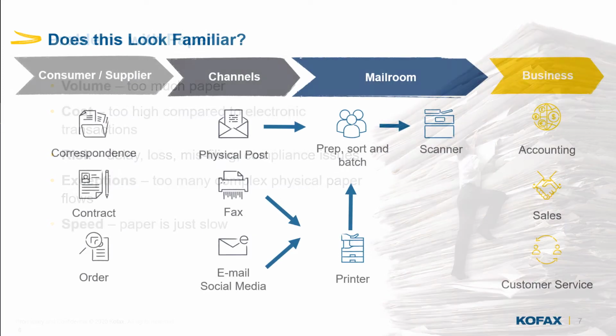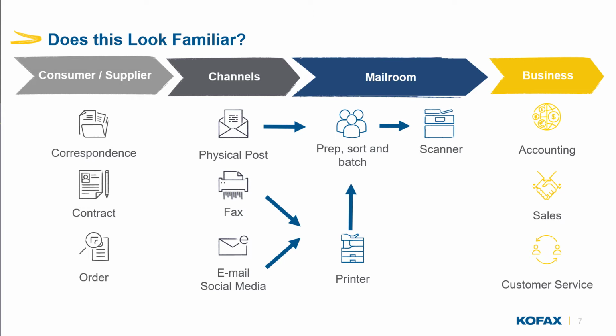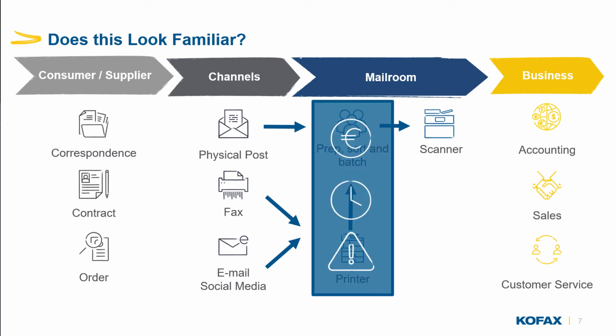So then the question becomes: does this look familiar to you? You have physical post coming into an organization, and then of course you do what you always do: you prep, you sort, and you batch, and you put it in your scanner for further downstream processing. And if you still have faxes or other communication coming into your mailroom, you first print it and then you put it on the scanner. That is of course something that is costing a lot of money. It's an extremely slow process, and if you think that just physical post offers risk, well, just think about what this can do to your organization.